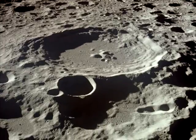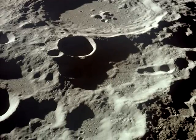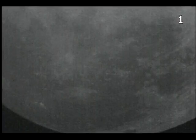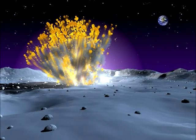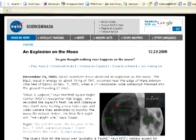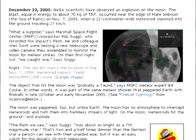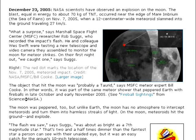This is extremely unlikely. Not only do meteoroid collisions leave craters, but also the initial impacts are visible from Earth. This is because the crash creates an enormous explosion bright enough to be seen through the simplest of ground-based telescopes. In the December 23, 2005 Science at NASA article, An Explosion on the Moon, we are told, NASA scientists have observed an explosion on the moon.